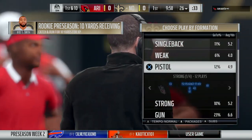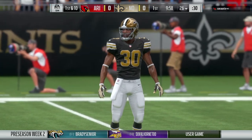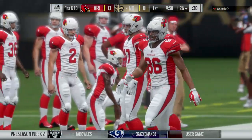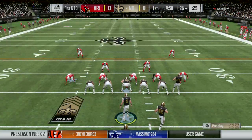Dying over there. Oh my god, I'm drinking half a bottle right now. What the deal is. It's midnight, that's what the deal is. I just got a brand new 4K TV, so this thing is beautiful in this game.